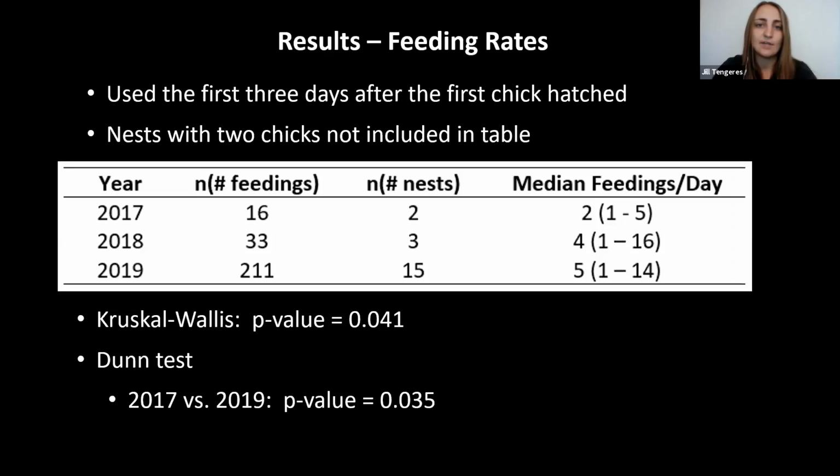And we only used nests with 1 chick just to eliminate some variation in feeding rate that could be influenced by having a second hungry chick present at the nest. So also just a quick note that for this presentation, I've included all fish that were brought to the nest and presented to the chick. I can't confirm that every single one of these fish was consumed by the chick and not the adult, or was dropped on the ground or something, but that is something I'm hoping to look at a little bit more in my actual thesis.